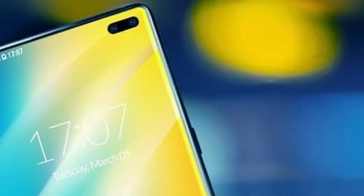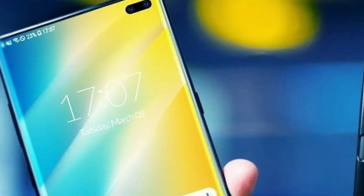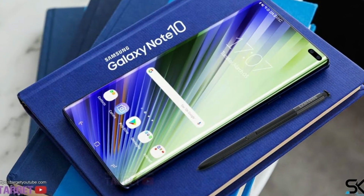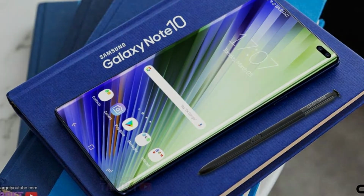Samsung recently patented an S Pen with a built-in selfie cam, which may make the Galaxy Note 10 one of the most elegant phones ever. All screen, zero distractions. Take a look at this video.